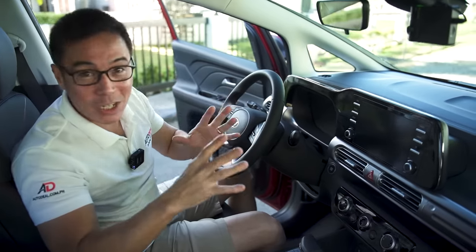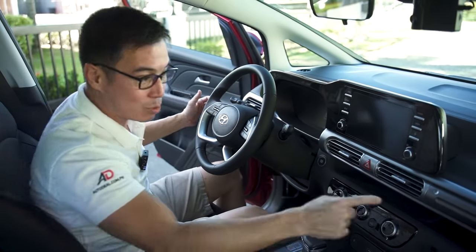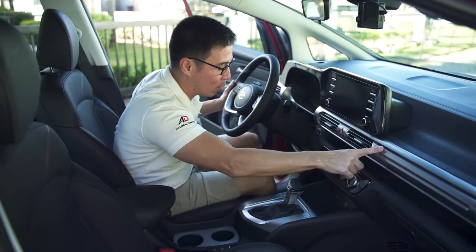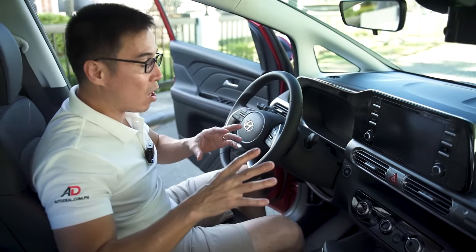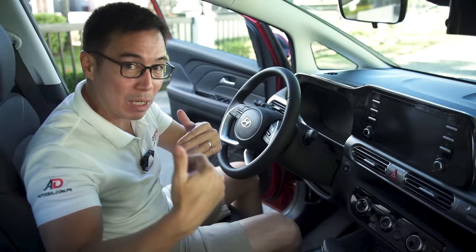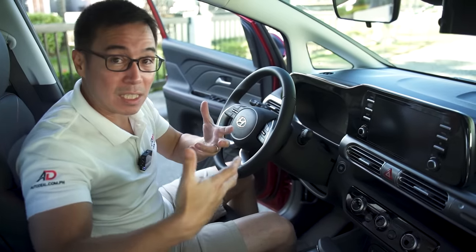But don't worry, all the goodies that you loved inside the Stargazer Premium is still the same in the Stargazer X, which is you've got your small little cubbyhole here, which I just absolutely adore, and air controls that you can get to immediately. Plus, wireless charging can be found right there. So those are the main changes, rather the differences, between the Premium and the Stargazer X. The biggest thing obviously would be the increase in ground clearance.